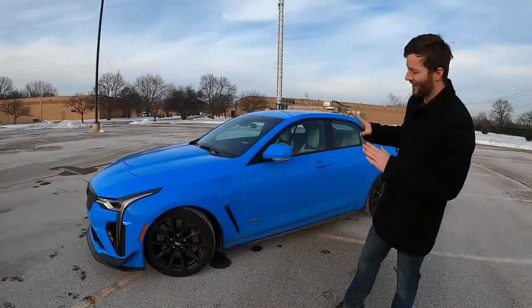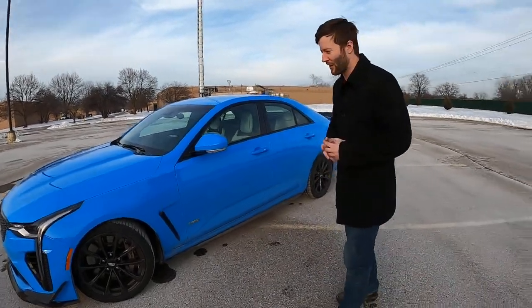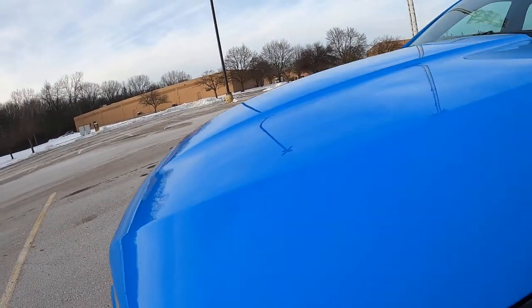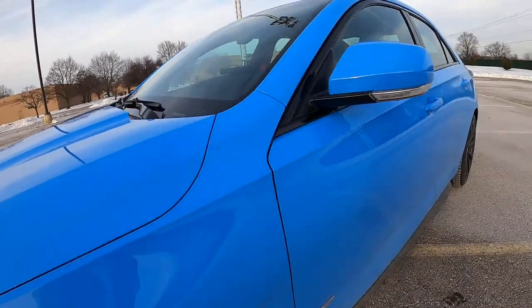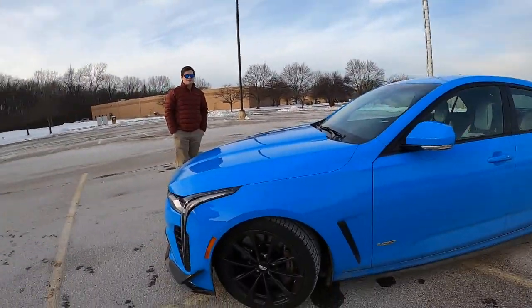We're gonna be admiring this very, very bright blue paint. I have no idea what it's called. We'll have to check the Monroney, but it should be Robin's Egg Blue or something. It definitely stands out. It's honestly really similar to the M5 Competition paint that we had over the summer last year. Robin Egg's Blue.